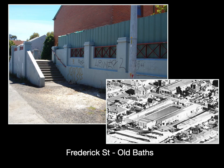The old Northcote Baths site, corner of Frankford Court, from 1923 to 1969. A parapet of the old baths entrance still remains with stairs. It was an unheated open-air pool, land purchased from Pym Estate in 1910, but not built till 1923.